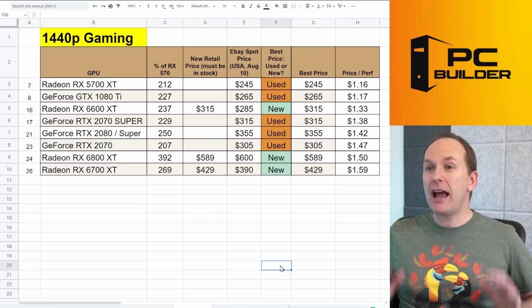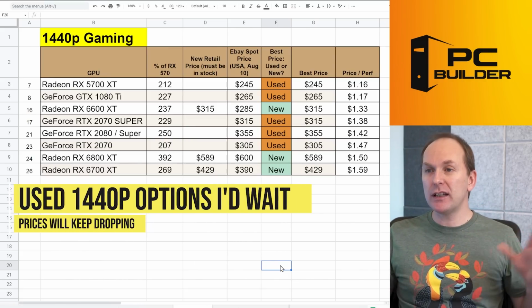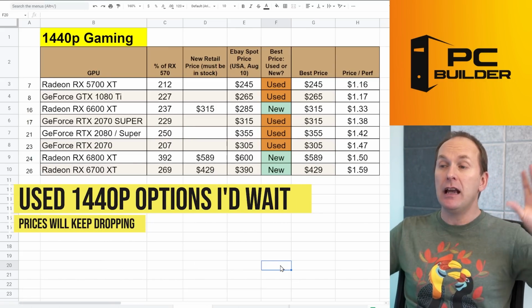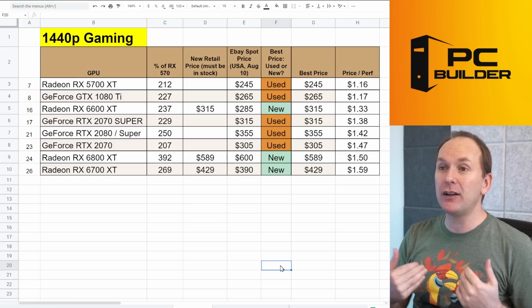At 1440p, honestly, I'm looking at a lot of used GPUs here that I wouldn't necessarily buy just yet. I expect the prices on those to fall dramatically over the next month.